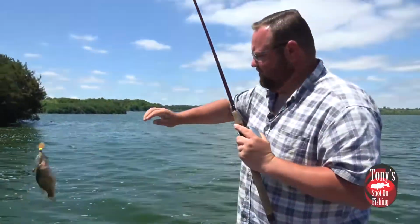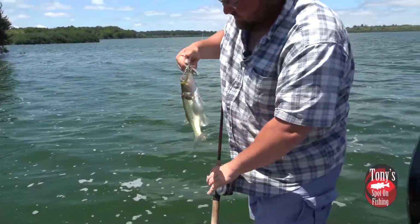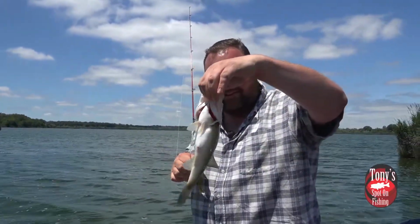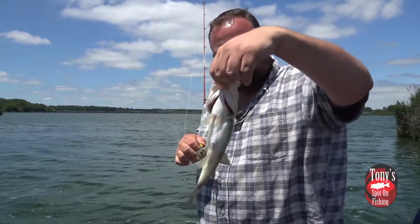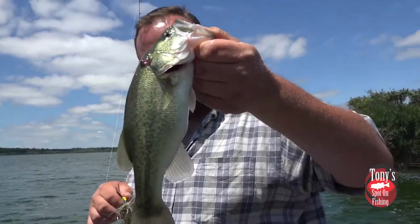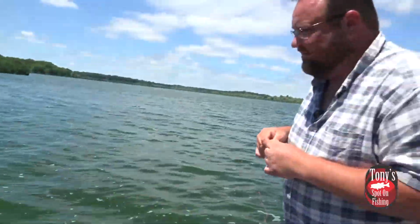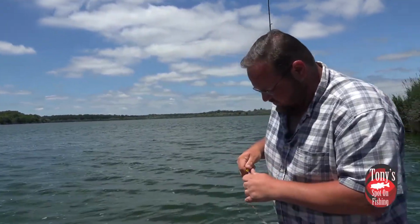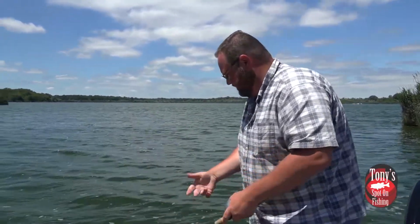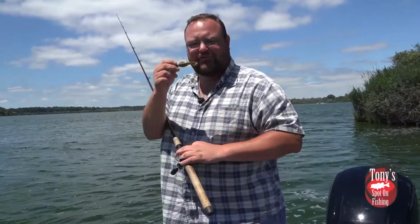Well, let's add one more bait to the mix on Braidwood, and that's the good old chatterbait. Another little guy, but my goodness, his belly's... If I was a bass that size, that's about how my belly would be. That's pretty cool. Like I said near the opening of the show, we talked about various baits that work out here aside from the plastics: a jerk bait, crankbaits, and of course, good old chatterbait.